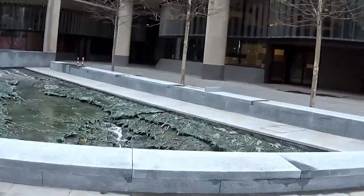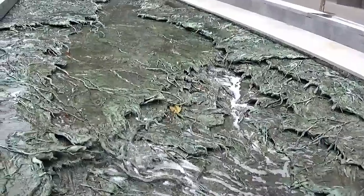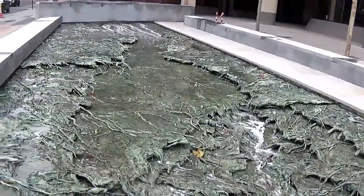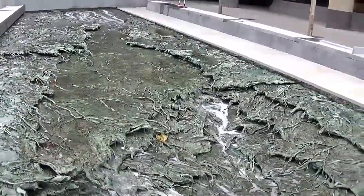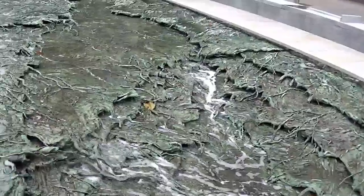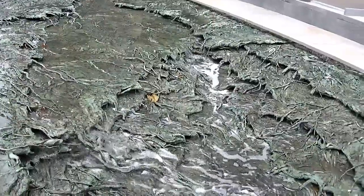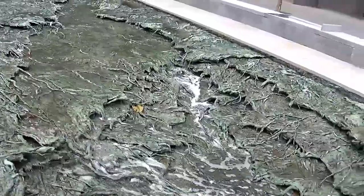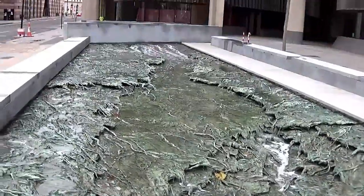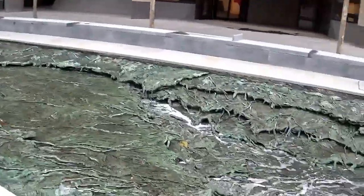This looks pretty cool. It's like they've made this natural looking stream kind of thing. Obviously it looks like it's made out of copper because it's green, but I could be wrong. May even be bronze. But they made it look like the roots of trees, or this natural waterfall formation, like a little river thing. That's pretty cool actually. I love the way they've done that. It makes it look really organic, not your bog standard water feature, eh? Pretty cool.